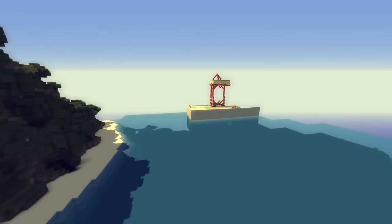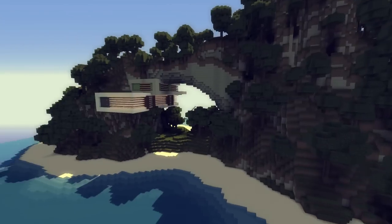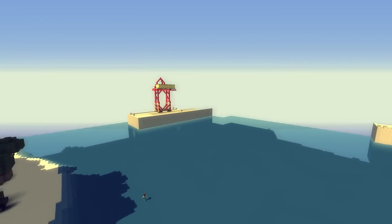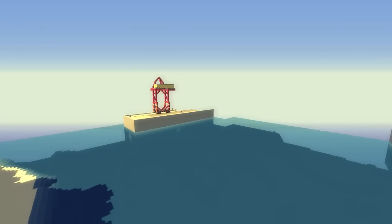What is this? Whoa. That's something for the Inspiration video. We got something here in the distance. I think I got max chunks on, that's why I can see. It's like a crane thingy.